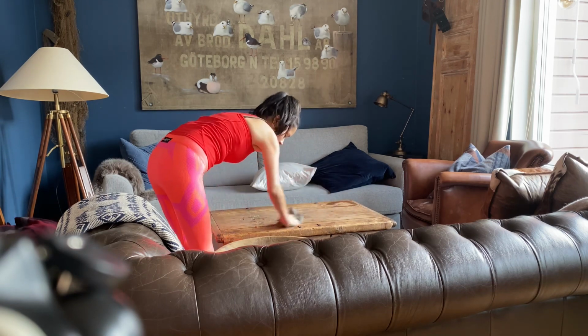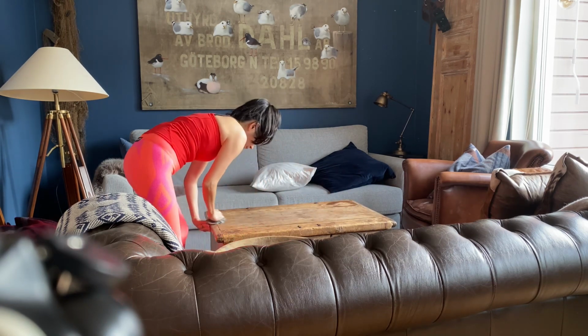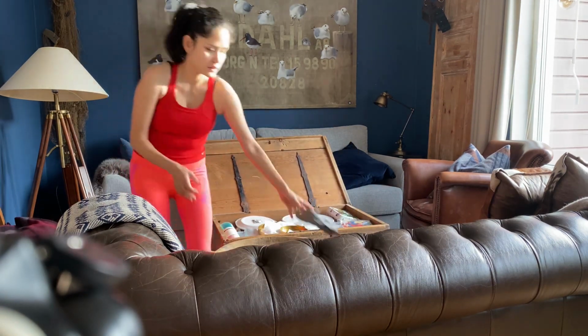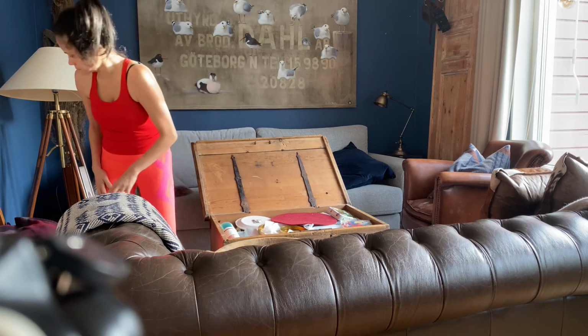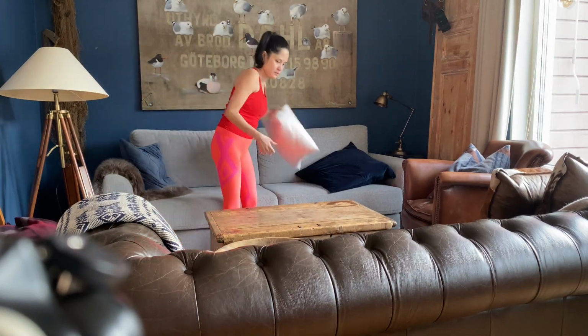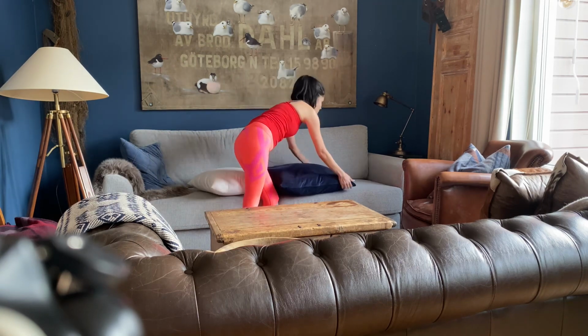Then I went on to cleaning the coffee table. I had some crumbs on it after my wreath had been there for a couple of months. And yes, it is a chest. It is an old chest, over 100 years old. It is a family heirloom from my father-in-law up in the north of Sweden.